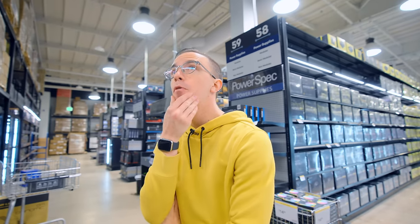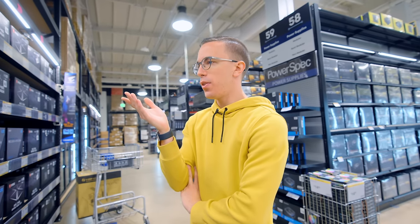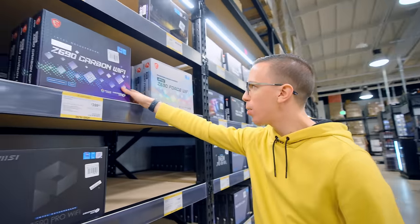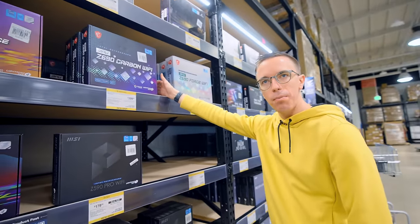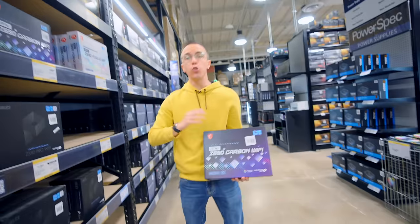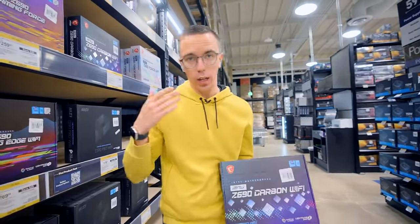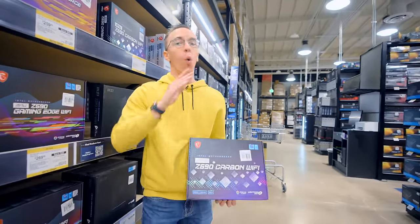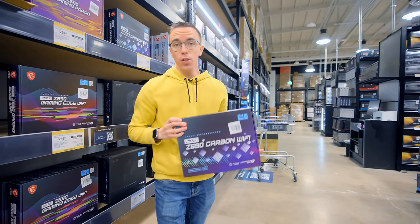we properly cool it. So for a board, obviously we need to go with one of the Z690s. I kind of lean toward the black, the carbon, because I feel like that's going to fit in better with the look of the case. So one thing you should consider when you're building a 12th gen Intel build is that different boards will support either DDR4 or DDR5. So there are advantages to both.